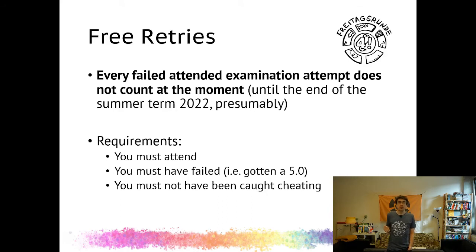The requirements for this are: you must attend. So in the online examination, you have to start it, or in a presence examination, you have to go to the examination room, sit down and have yourself registered. Then you must have failed, so you need to have gotten a 5.0 or a fail. And this is important, you must not have been caught cheating, because if you have been caught cheating, then all of this doesn't count.